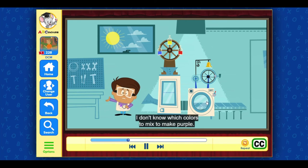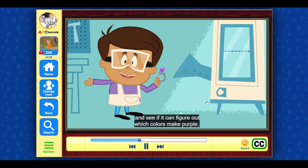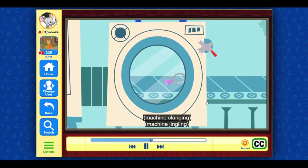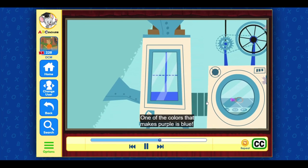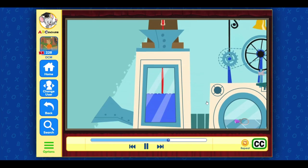I don't know which colors to mix to make purple. So, I'm going to run this stone through the color creator and see if it can figure out which colors make purple. Look! One of the colors that makes purple is blue! And the other color that makes purple is red.